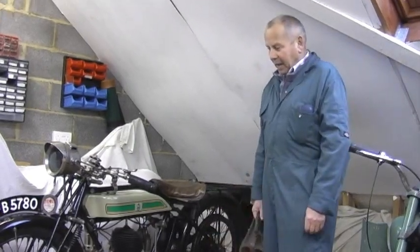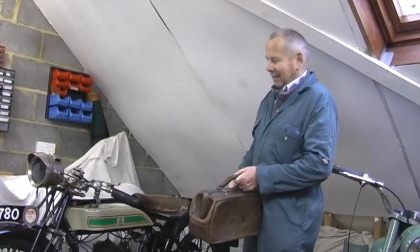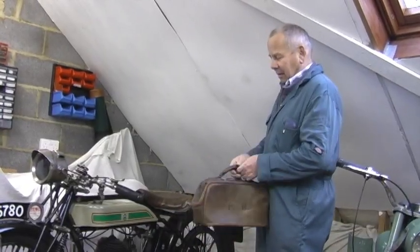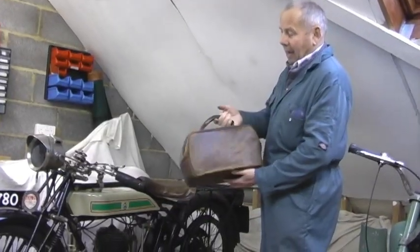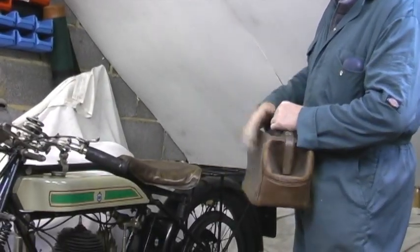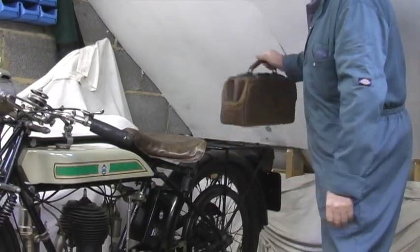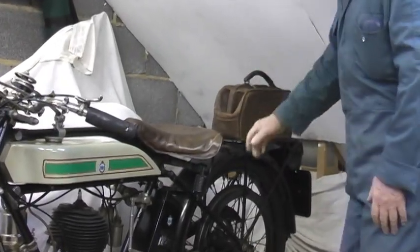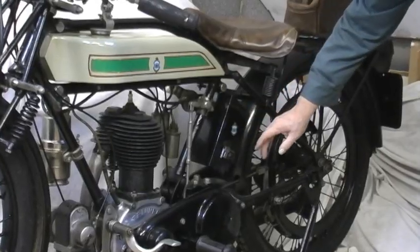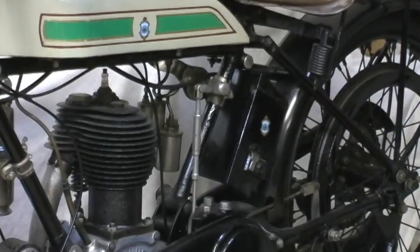One of the fitments of the day, which was period. Nobody would have been seen as they are today with a wicker basket on the back of a 1926 motorbike. Wicker baskets are a fad of the 80s in England. What they would get is an old doctor's bag of this size or a bit bigger, but this is a nice sensible size. Carry your spanners, your tyre levers to take your tyres off, and carry a spare tube. And that would go onto the carrier and be held down by straps, because as you can see, this is the standard toolbox. It covers the useful bits such as plug spanner, spare plug, what have you, but it doesn't cover the things you need if you're on a long journey.